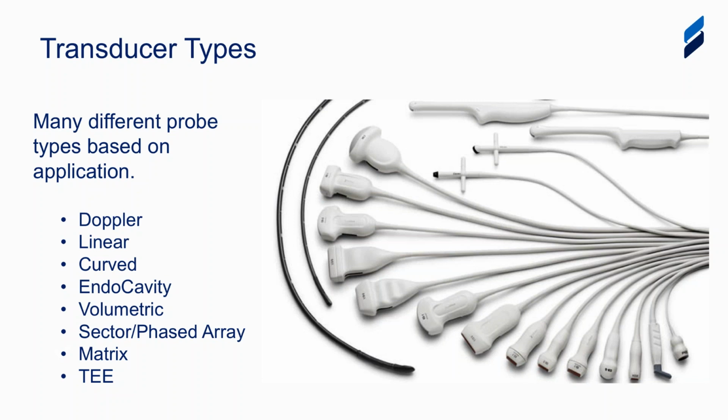If you look at the photo on the slide here, we have some flat-faced probes. Those are your linear transducers. These are used for low depth but high quality imaging, usually on veins, legs, things that are close to the surface of the skin, or cosmetics, as well as some mammo applications.